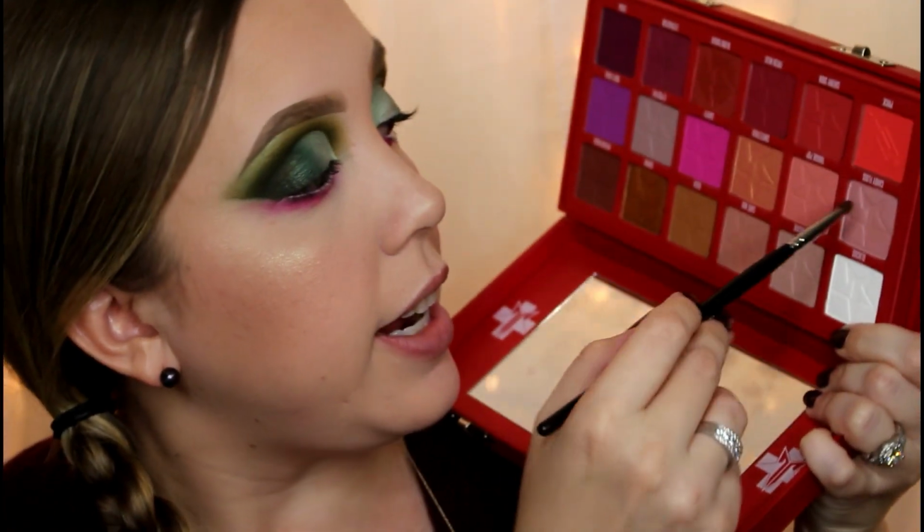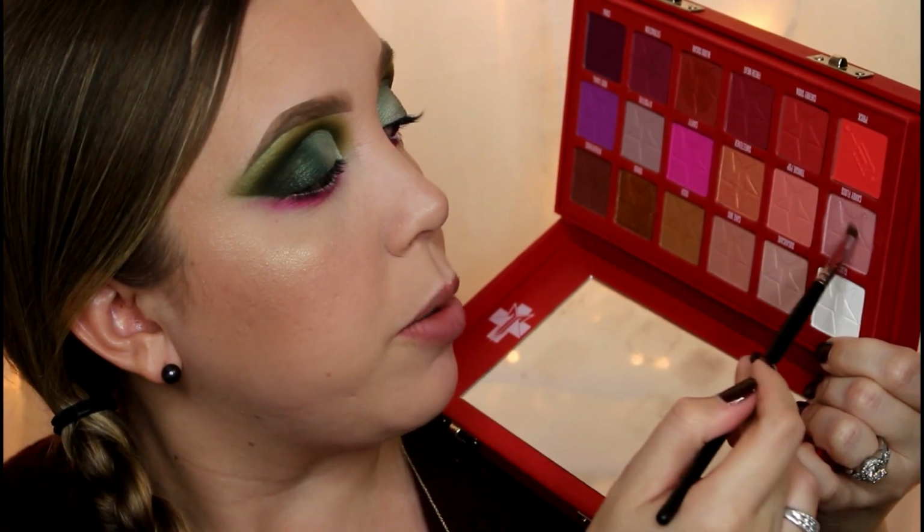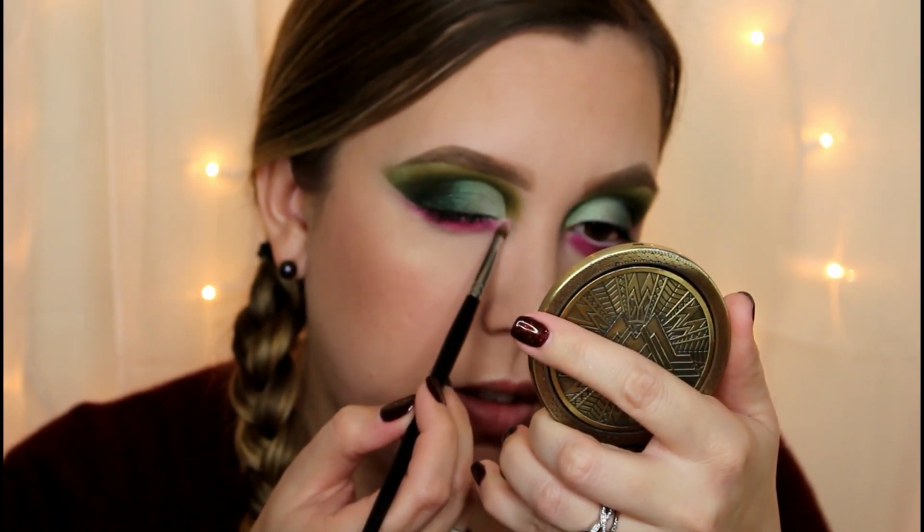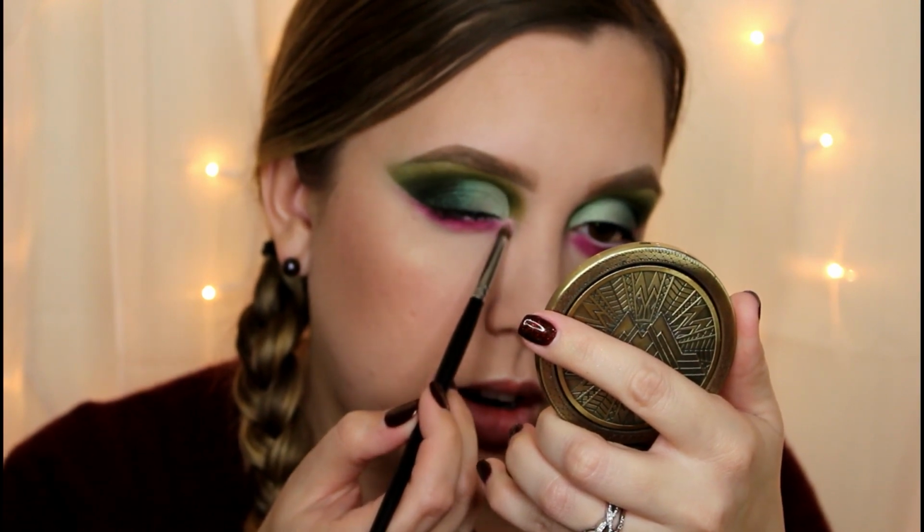And finally, the last eyeshadow shade that she picked is Candy Floss here in the Jeffree Star Blood Sugar palette. And I am going to dab this shade right here on the inner corner.